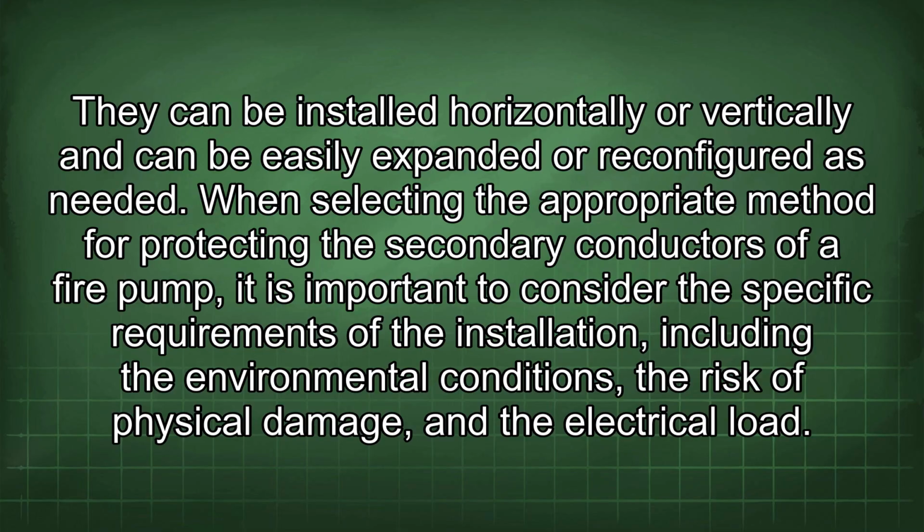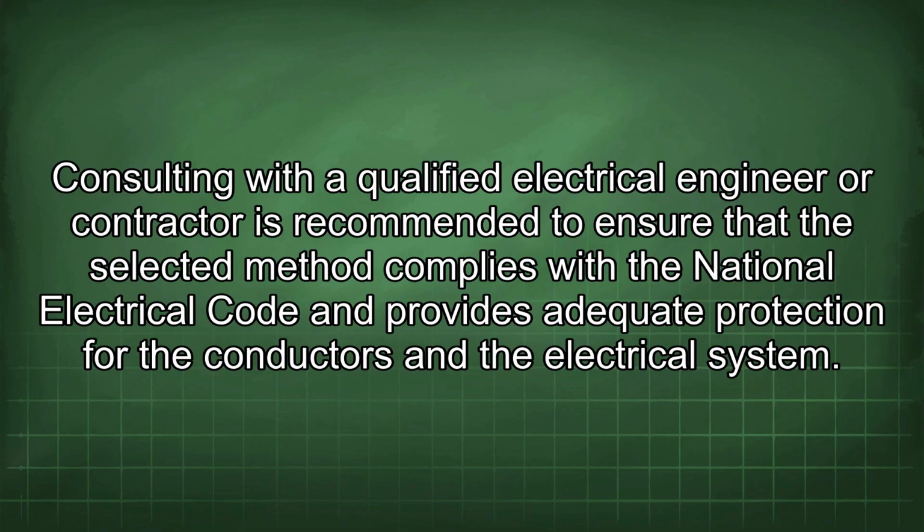When selecting the appropriate method for protecting the secondary conductors of a fire pump, it is important to consider the specific requirements of the installation, including the environmental conditions, the risk of physical damage, and the electrical load. Consulting with a qualified electrical engineer or contractor is recommended to ensure that the selected method complies with the National Electrical Code and provides adequate protection for the conductors and the electrical system.